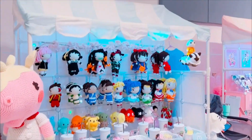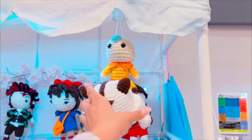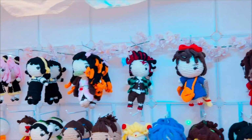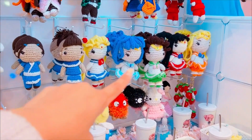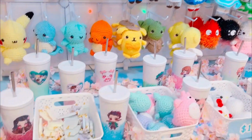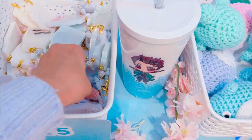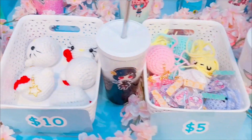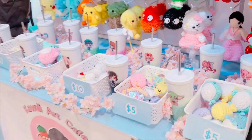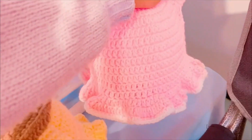First up we have the blue table. Not much different from Fayetteville Comic Con. We have Aang and Appa hanging up here. We have Spy Family, Demon Slayer, Ghibli plushies, Sailor Scouts, Avatar, Pokemon. And then we kind of just laid the cups around, all the little mini plushie bins like these, and little mini goodies. Then, what is new is some Sanrio hats, so I should fix that.